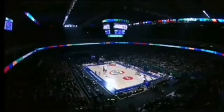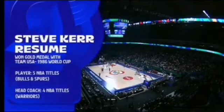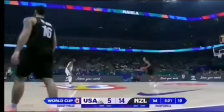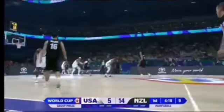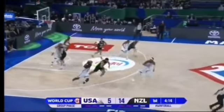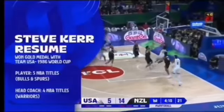So let's take a little dig into Steve Kerr's resume. As I just mentioned earlier, those five NBA titles with the Bulls and Spurs, of course, the four coaching titles with the Warriors, and that gold medal from the '86 World Cup, which he did mention he tore his ACL in the semifinal, but that gold medal still sits at his house. A three-pointer, no good. And Edwards, well, back the other way. If you ever wonder why Kerr is always so cool on the sidelines, he's a winner.